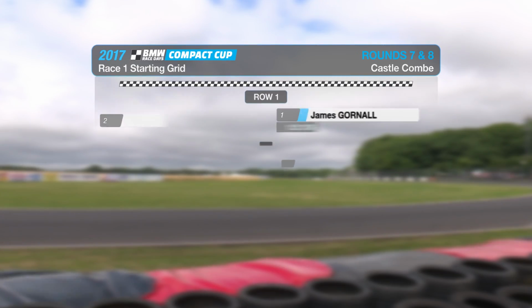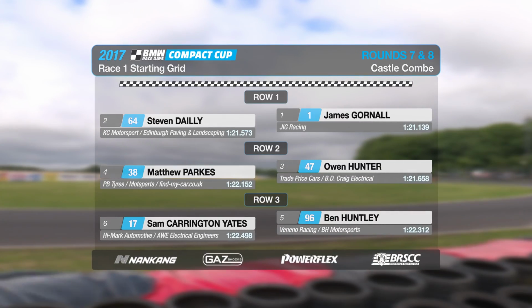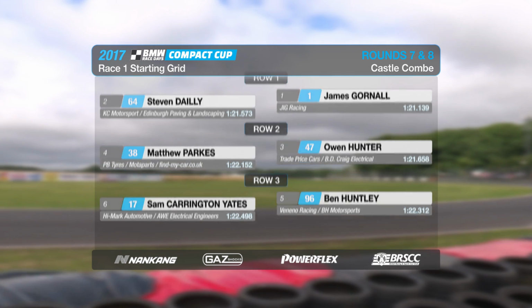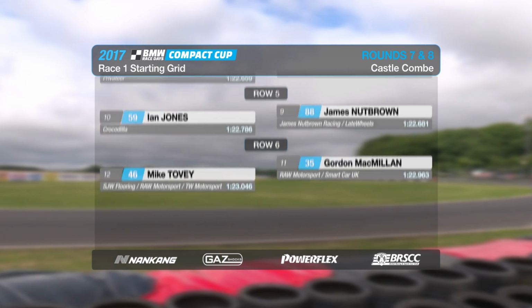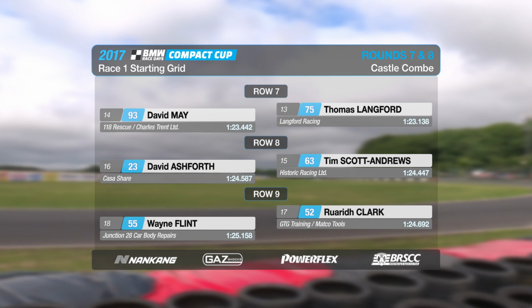We'll keep track of those three throughout the day, but at the front of the grid for race 1, it's once again James Gornall and Steve Daly, both underneath last year's lap record. Keith Towers qualifies in the top 10 for the first time this year, whilst race winner Mike Tovey returns in a car that he says is slightly lacking in top speed.